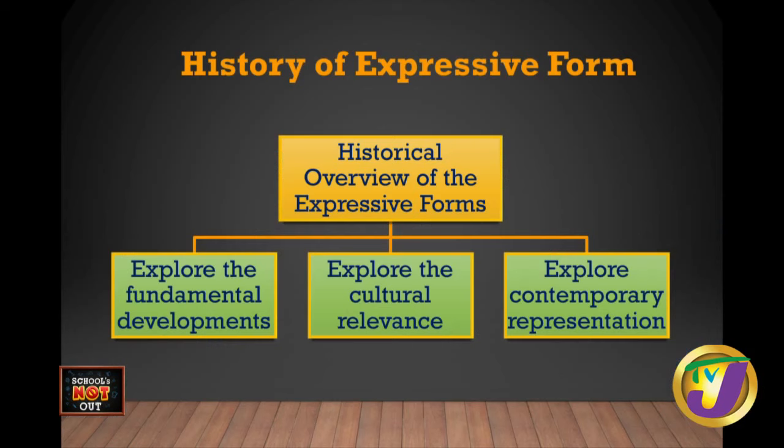So let us recap some of what we did. Let's go back here. History. Remember, the history is very important. You're looking at some background, fundamental things about the artistic expression. You're looking at cultural relevance, contemporary.